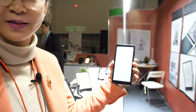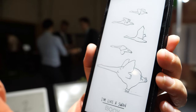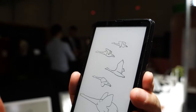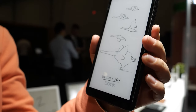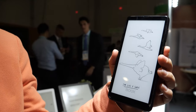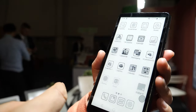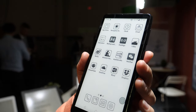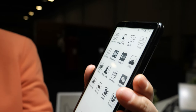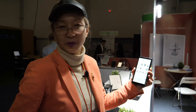Hi. So here you have an e-ink phone. Boox phone. How big is the screen? 5.8 inch e-ink. You can show the Android. Just stand right. And enjoy. It looks nice. Is this coming to the market? Yes, it's coming to the market.